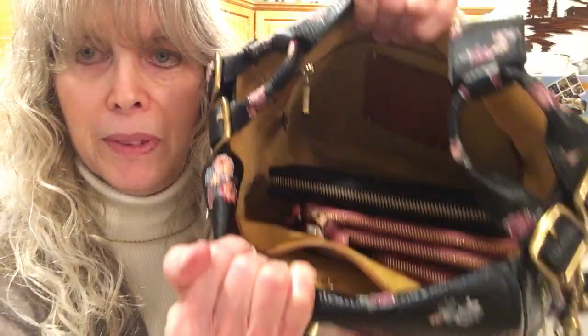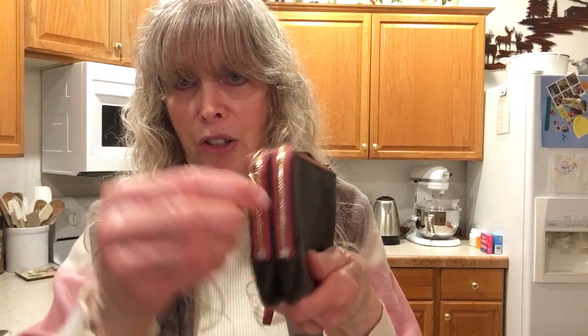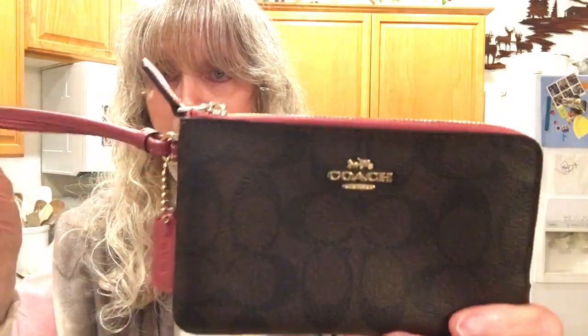I have, well, in the main part over here, I don't really have any nice SLGs for this bag right now. I'm looking for cute pink SLGs. Right now it fits my full-size wallet. Excuse me. I have a double corner wristlet from the outlet, from Coach Outlet, which happens to have a pink on it.